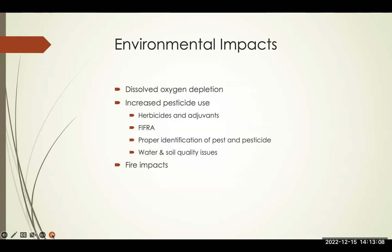Dissolved oxygen depletion, that's really important, especially as far as tillage. We need the oxygen that's in the ground, but also the CO2. If we're constantly tilling all the time, those levels will be depleted. You're going to increase the pesticide use or herbicide use. There are requirements for using herbicides and pesticides.